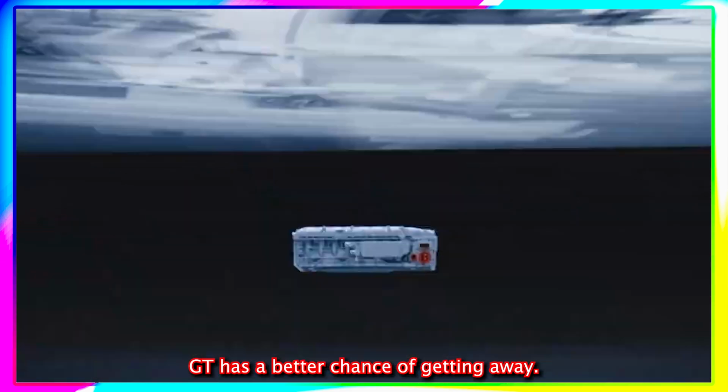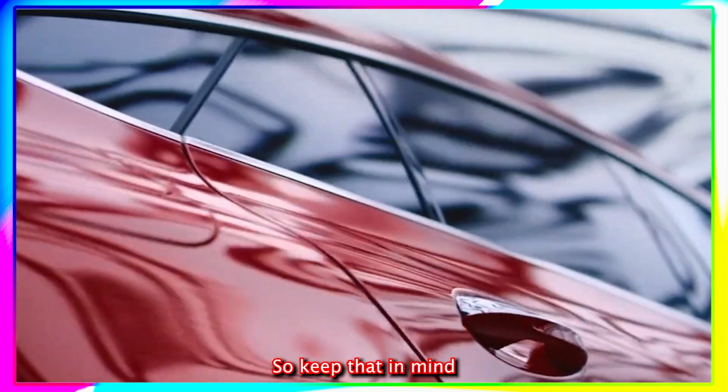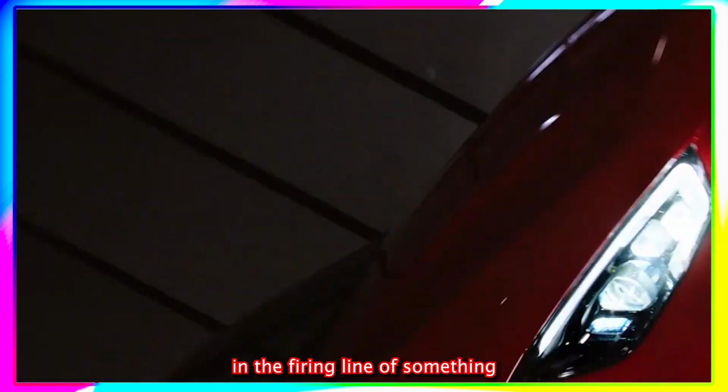Not that the M5 is slow, but the AMG GT has a better chance of getting away, but if you get caught, you will have to write an extra page for a hit and run, so keep that in mind. Also, at $190,000 estimated price before options, it's very expensive. And it's also right in the fine line of something that's a bit more of a dedicated EV.